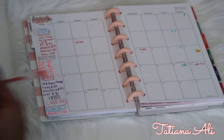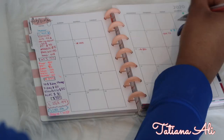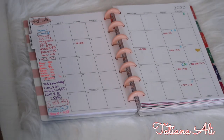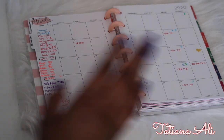What I want to start doing with my car note is breaking it down and paying on it every week to help with interest. What I'm going to go ahead and do is show you that calculation. That's going to actually be like $54.75 a week. I want to have my car paid off by the end of this year, so I'm going to start doing this, and then every once in a while I'll just do a large payment on it and things like that.